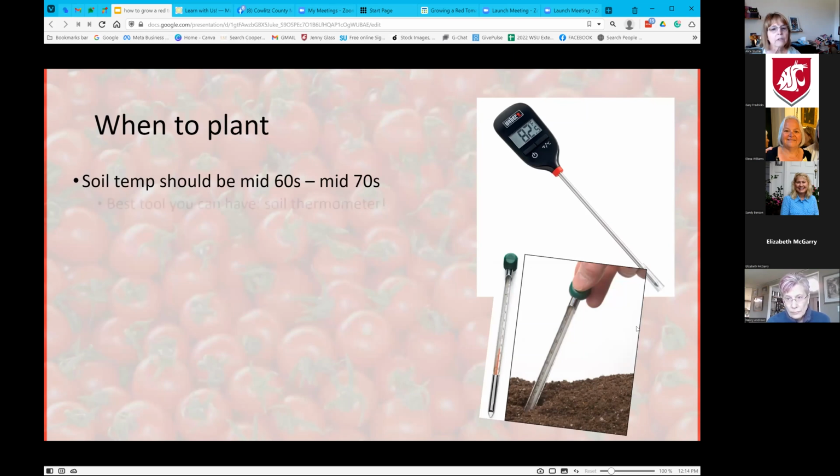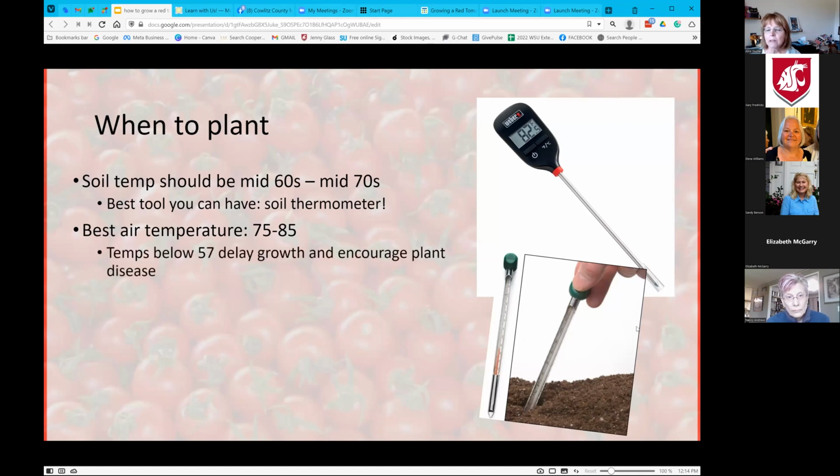One thing, let's see, did I put that in there? The best air temperature is 75 to 85 degrees for tomatoes. And that's why we're trying to build up the temperature with these other reflective surfaces behind them. Temperatures below 57 delay growth and encourage plant disease, which is why we're telling you, please don't plant your gardens now unless you've made some efforts to mitigate the cold. Over 85 degrees, pollination doesn't occur.